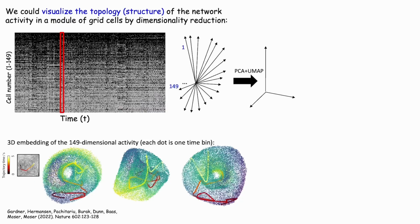And in these plots, in these point clouds, as we call them, each dot is one of these red time points, which illustrates the combined activity broken down in 3 dimensions. And in these 3 dimensions, you get one dot per time, and then each time is a different dot, and then you can see over time, first of all, a trace that shows the movement of the combined activity.